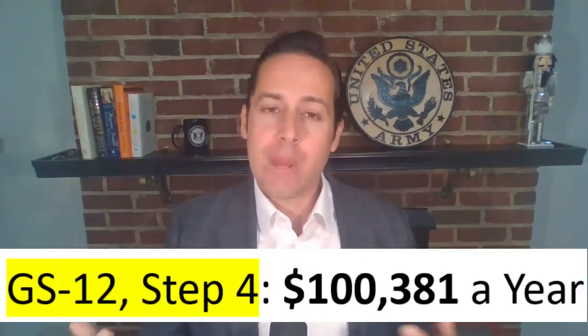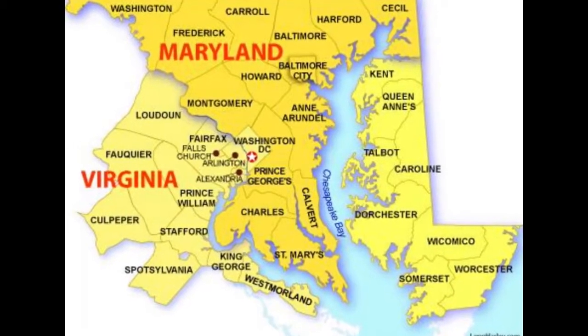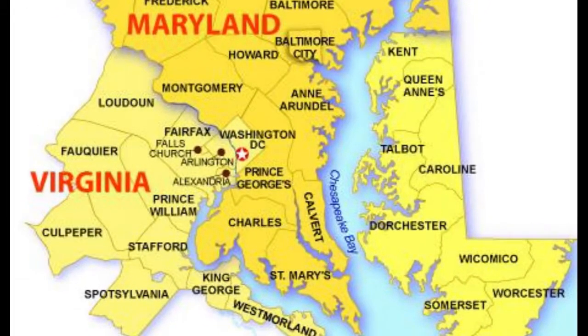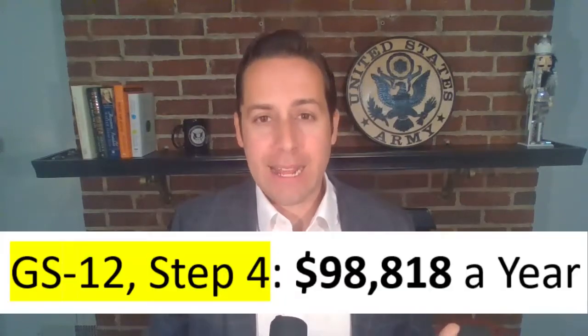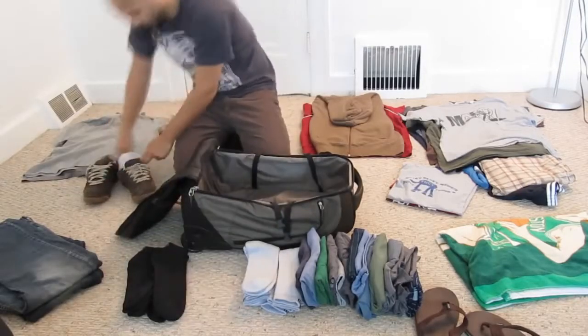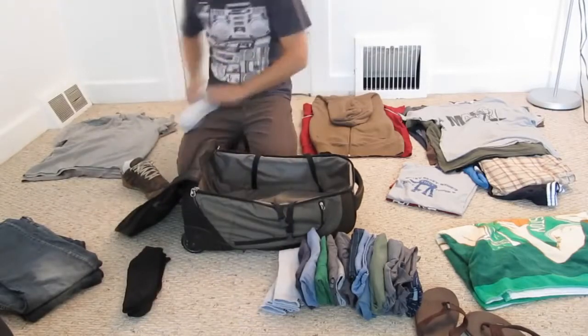Finally, we have Washington, D.C., which covers sections of Maryland, Virginia, West Virginia, and Pennsylvania. This area has a 31.53% locality pay, which equals a salary of $98,818. Initially, it can seem rather alluring to pack up everything and move to one of these high-paying locations, especially the San Francisco, San Jose area, because as a GS 12 Step 4, you would be making almost $20,000 more every year.